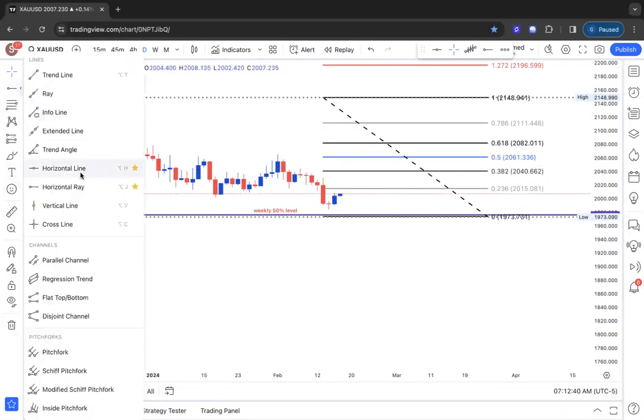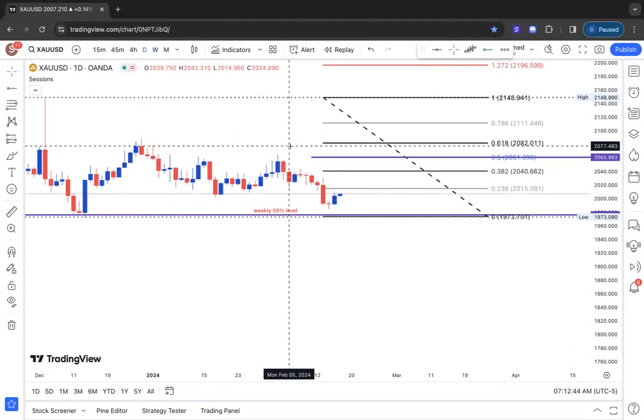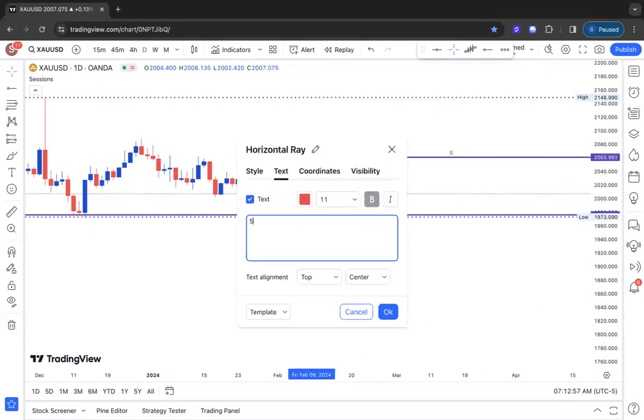So we see divergence in the market again. Price is holding above the weekly 50%, but the price is holding below the daily 50%. So what I'm going to do is delete the fib and mark this location 50%.